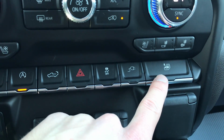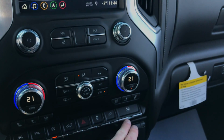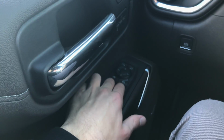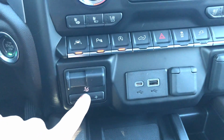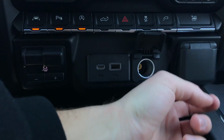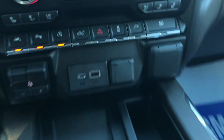And you've also got a button which is going to drop down all 4 windows from the push of a button. Now I'm going to warn you, you're not able to lift up the windows again. So once you drop all 4 of them down, you have to manually close all of them. But still, nonetheless, a pretty cool feature. You've got the trailer brake controller just below that, USB-C, USB 3.0, and you've got the 12-volt outlet and a nice 120-volt household outlet if you want to plug in a laptop or something.